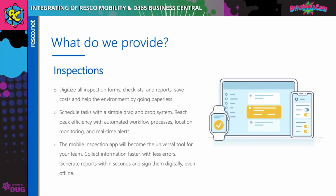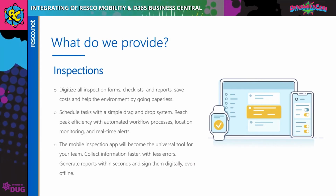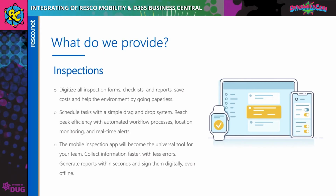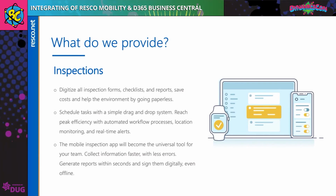Let's continue with the inspections. A precise inspection is the correct inspection. So we want to help our clients make their inspections as good as they can be. We digitalize the whole inspection process step by step. We automate the inspection process and store inspection results even in the moments when the inspector doesn't have an internet connection. We also synchronize the data to the server later on when the internet connection is available.